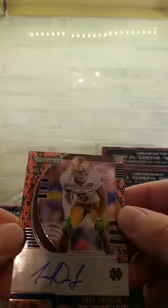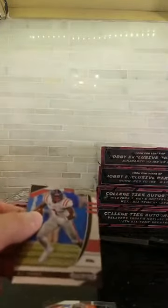What the what? Two snakeskin autos in the first three boxes? Troy Pride Jr. going over to Notre Dame? Not bad. Not bad. Two snakeskin start. Anything big? I mean, yeah, we got a couple snakeskins. We had a Jerry Jeudy out of 10. Not a bad start, Ian.